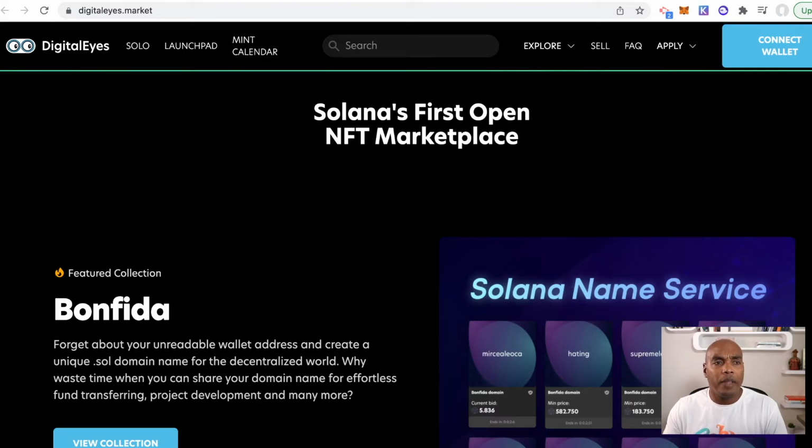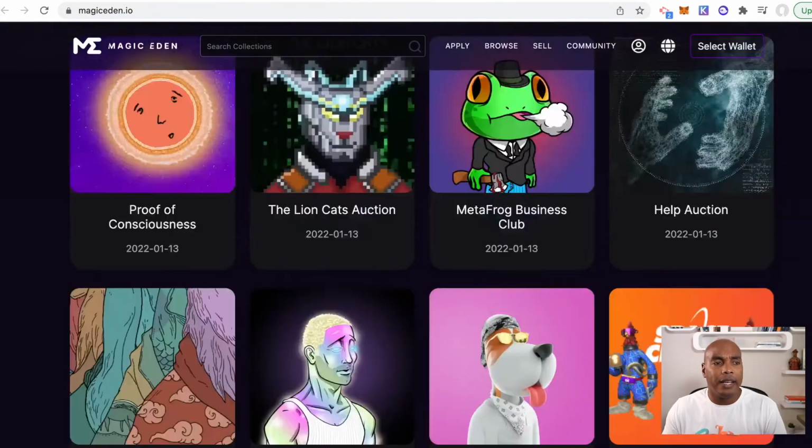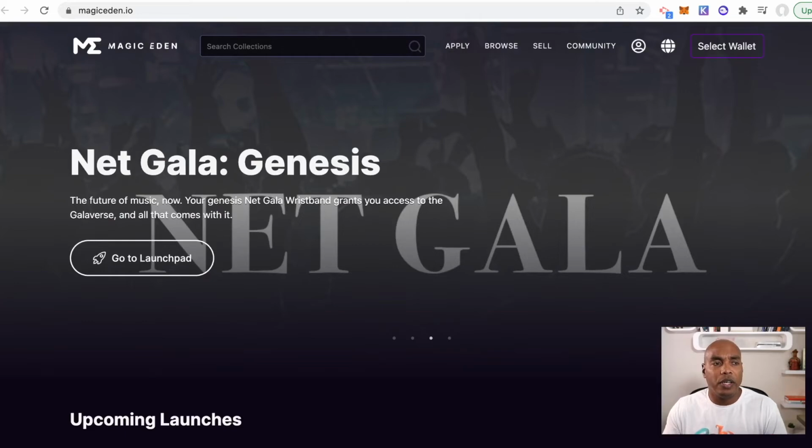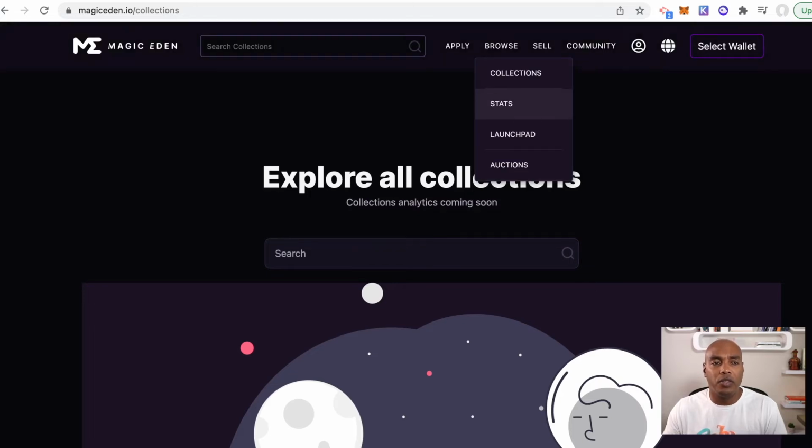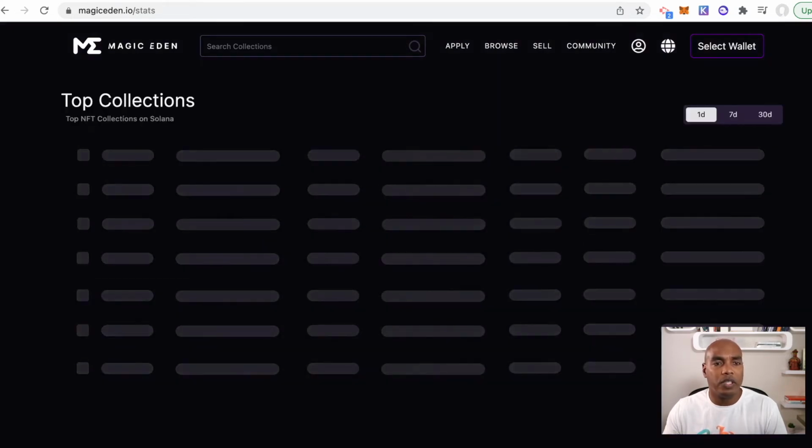But more importantly, I think the gist is here you could start doing research, understanding what the collections are. All of these sites have the same thing, collections. It shows you the stats, so you can see what's rising, what are the popular ones. See, it tells you top NFT collections, 1 day, 7 days, 30 days. So you don't have to really guess.